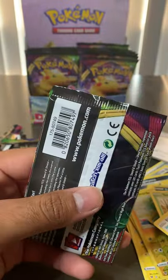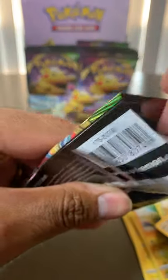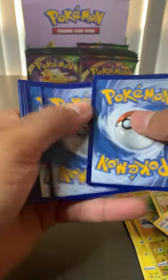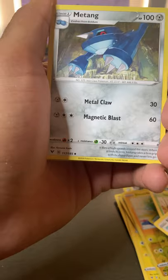Yeah. Something's off. Is it that common to get that many of the same cards in a booster box? I mean, granted, this is my first booster box opening, but really?